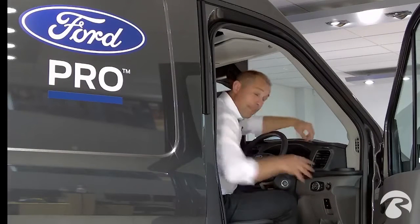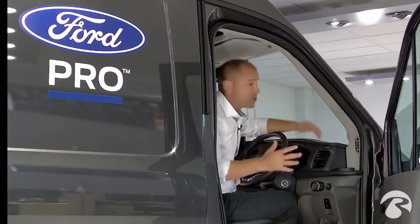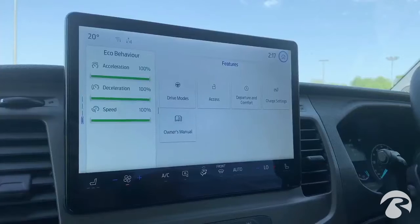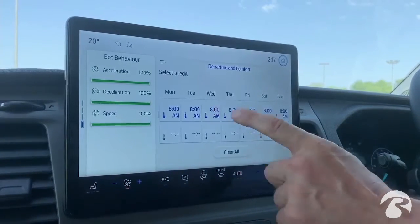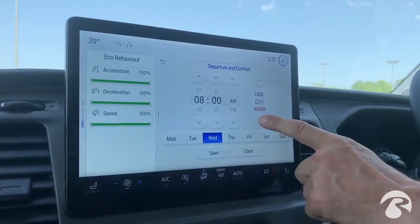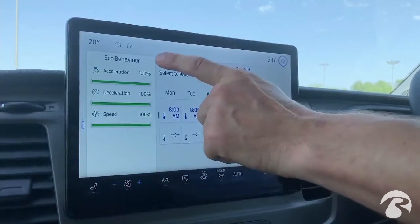Heated seats and a heated windscreen come as standard. You can actually precondition the cabin temperature while the vehicle is on charge, so when you get into it in the morning it's set as you would like, and you can do that using the Ford Pass Pro app, or as you can see here, using the 12-inch touchscreen display, which is part of the Sync 4 system.